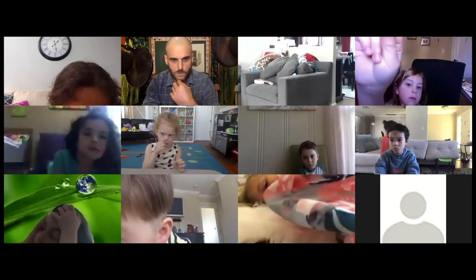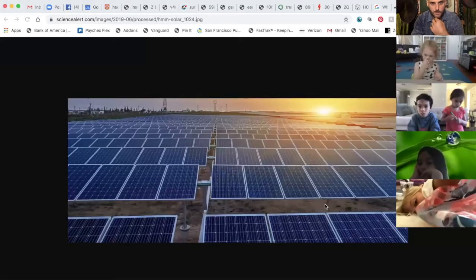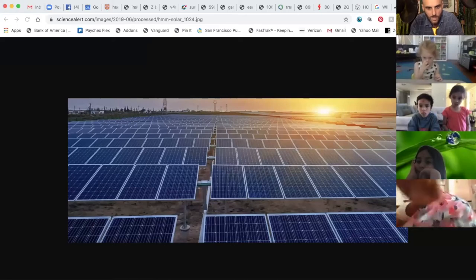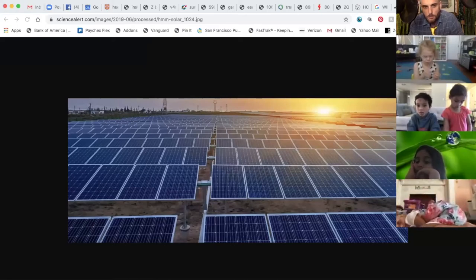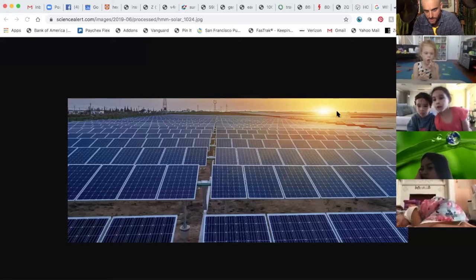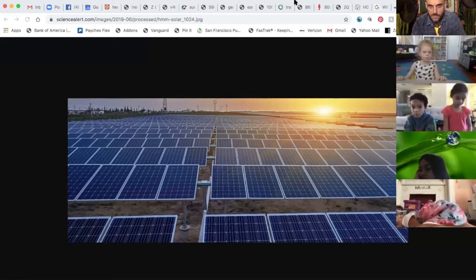I'm going to share my screen again. Who knows what that is? Can you guys see that? Those are solar panels. That's right. Those are solar panels. My brother forgot that name, but now he remembers, right? Because we said it. Those are solar panels, and those solar panels are what help us.